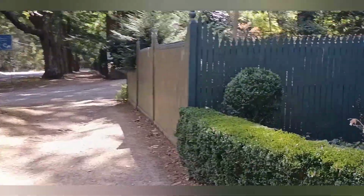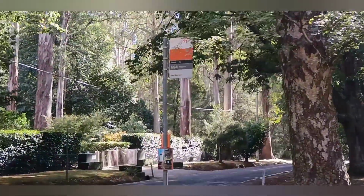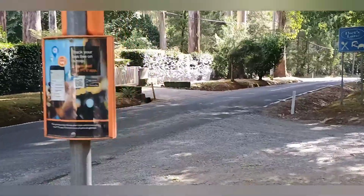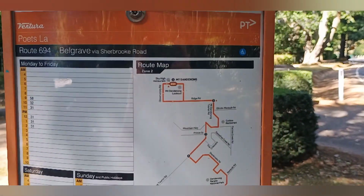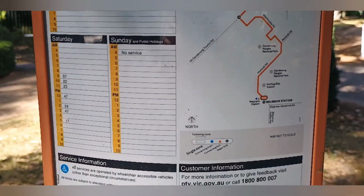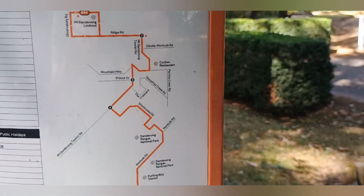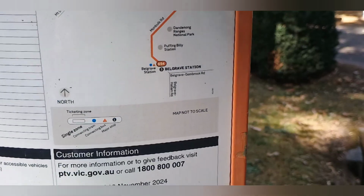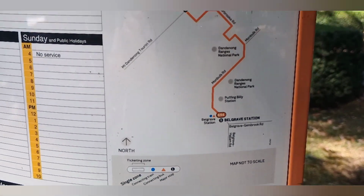Looks like this might be a 694 Belgrave bus. I wonder how often this bus comes, if anyone's interested. Goes from Mount Dandenong, Sky High actually, to Belgrave Station. Sky High restaurant all the way to Belgrave Station, and of course stopping here at Sherbrooke Forest. Puffing Billy train station.